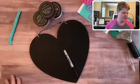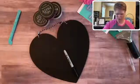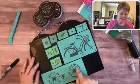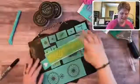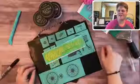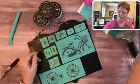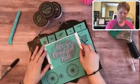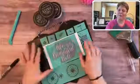This is a project that was out last spring, the Enjoy the Journey transfer, and it's a super cute transfer with lots of little pieces. And you can see it here. Basically it's a bicycle that comes in two pieces, and then it's got some extra flowers to add, and it has the Enjoy the Journey words to go along with it. Now, I'm not sure today if I'm going to use the Enjoy the Journey words, or if I'm going to use Life is a Beautiful Ride from our hot air balloon transfer. They seem to both fit, so I'm not sure.